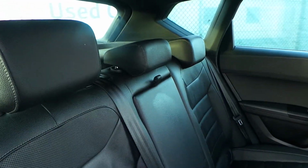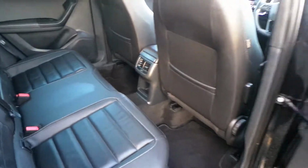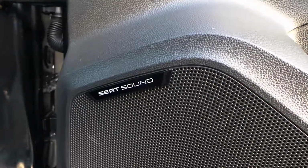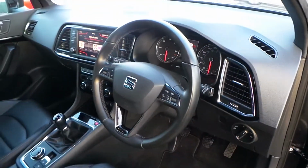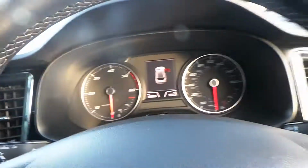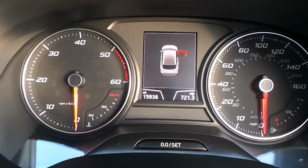Seats 5 in total. Has a full black leather interior. Upgraded audio system with a Seat sound. Automatic lights. Leather multifunction steering wheel with cruise control. The vehicle's covered just under 16,000 miles.